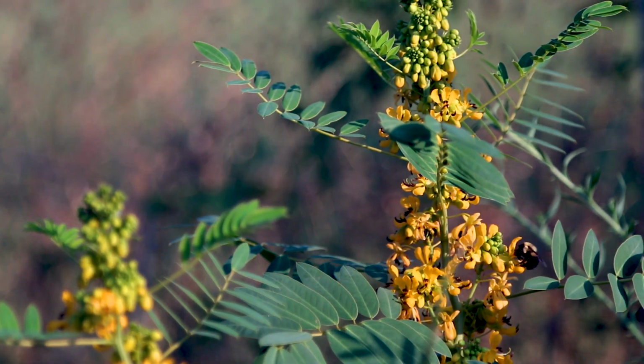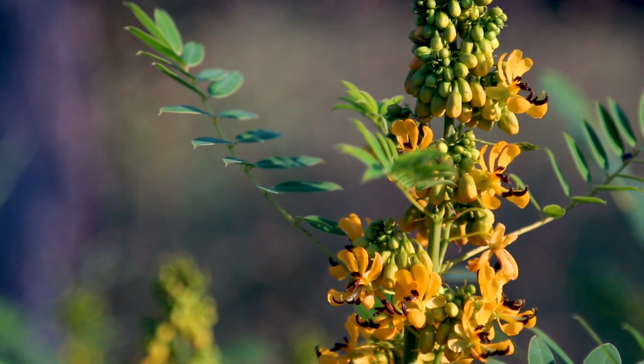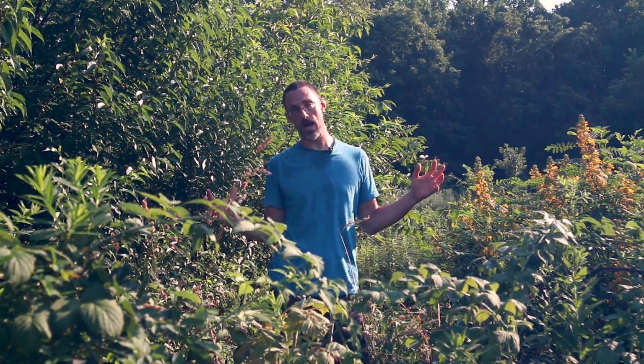This plant does a couple of important functions that help the whole garden grow better. Number one, it's a legume. You can see from the leaves here, it looks kind of like a bean. This plant is a nitrogen-fixing plant, so it's building fertile soil to help the trees and crops that grow around this spot have a good environment to grow in.